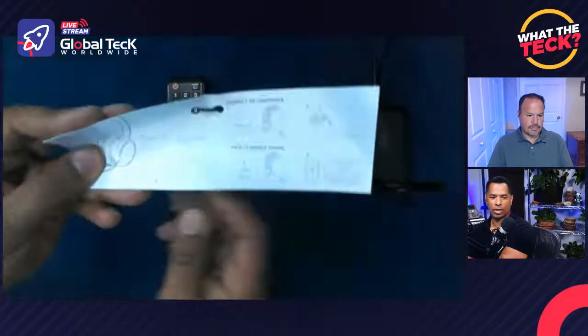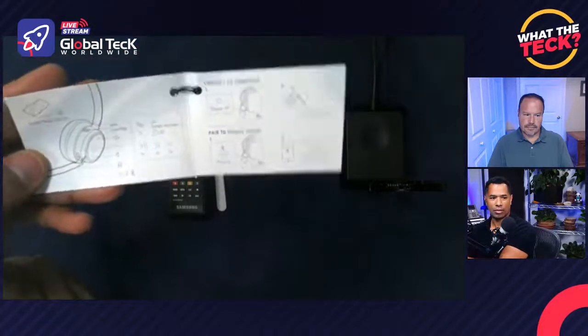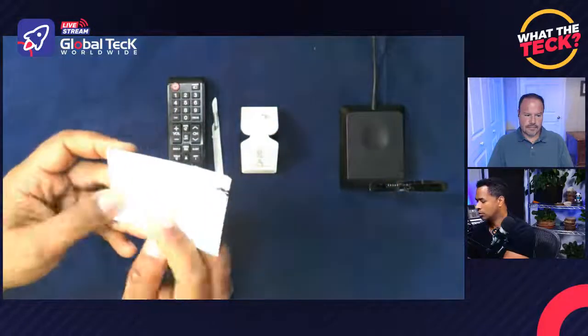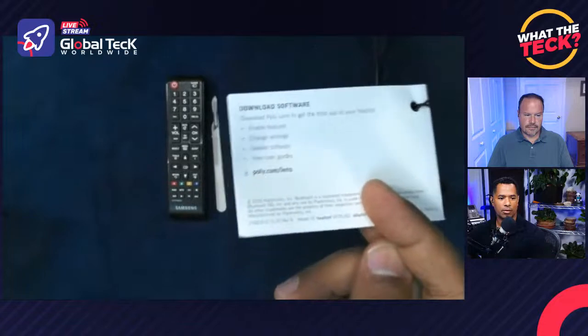Right, so if you were doing any kind of instructional learning, you could use this with ease. You could show people the instructions. Let me show you here. There we go. Let it adjust.